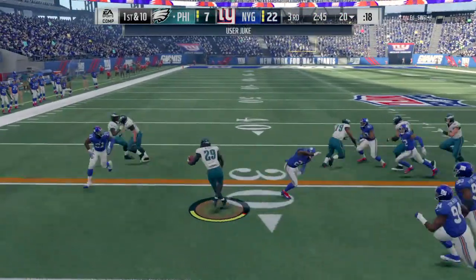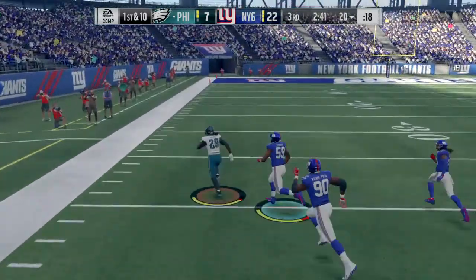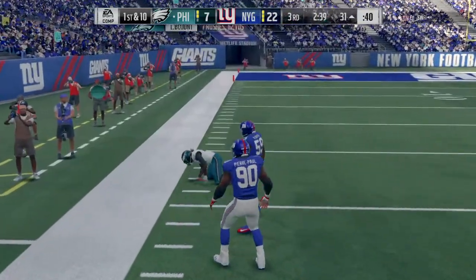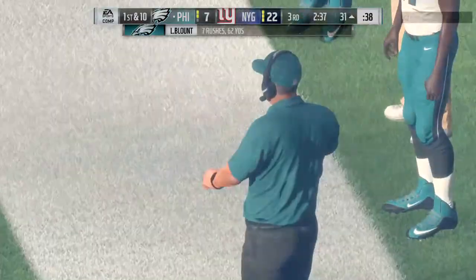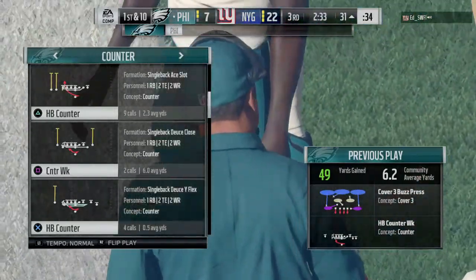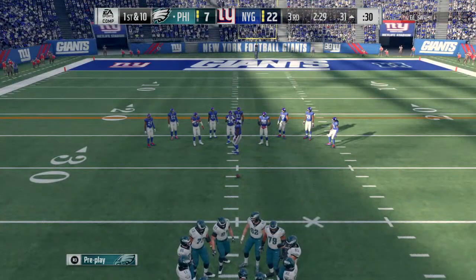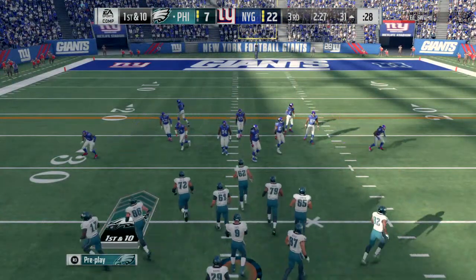They'll run it here with Blunt. Oh, what a move. And he makes it all the way down to the 31. A big play there for Philly. 49 yards. So the run moves the chains, and here we go on first down.